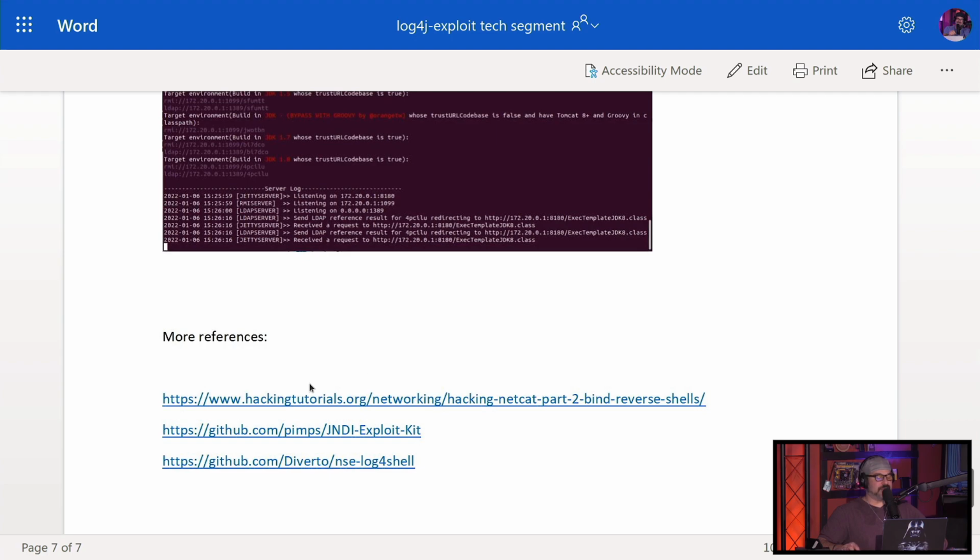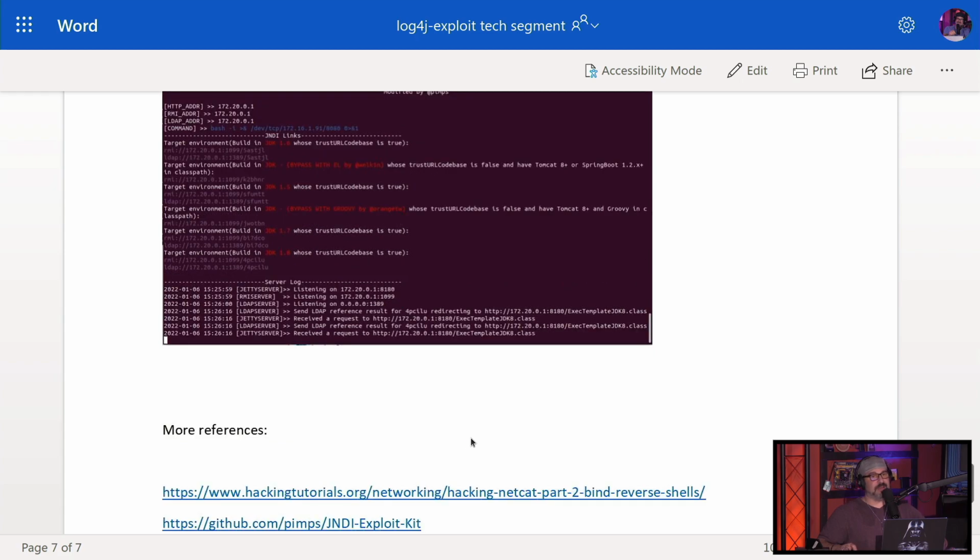So I include some resources here. It is the Pimp's GitHub repository that has the JNDI Exploit Kit, which is very handy. One thing I didn't go into was there is an NSE script for Nmap that will discover this vulnerability as well. I did read that in my research, but I didn't actually test it, but I thought that was kind of neat too. You want to find instances of this. And there's some creative ways in which you can find instances of Log4j in your environment. But this is how you exploit it, at least one way. There's a lot of different ways to skin this cat.